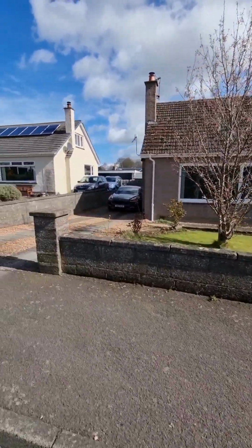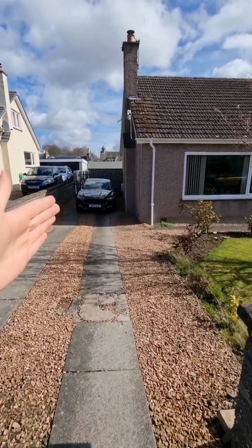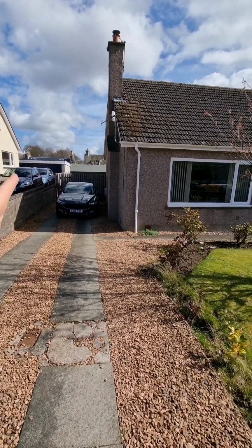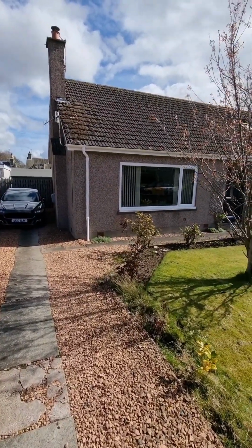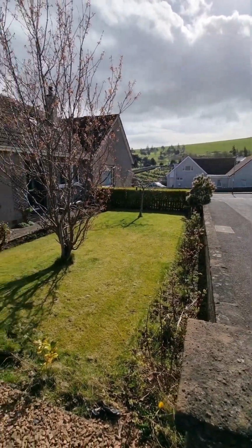You have your off-street parking for 2 cars, so you have your driveway. What you could actually do as well, which you can see, is you could take the gate down, you could actually build a garage at the rear, which I'll show you the space that you could do that. So you do have the potential there. But then this is your landscape garden to the front.